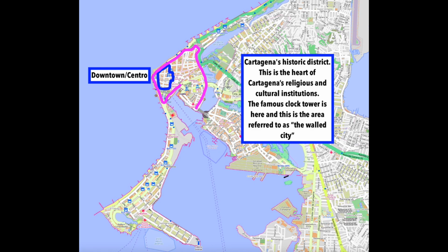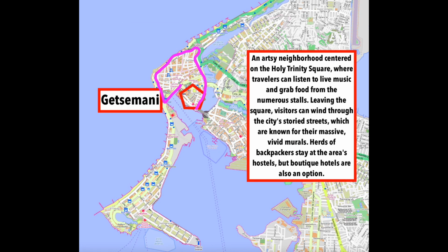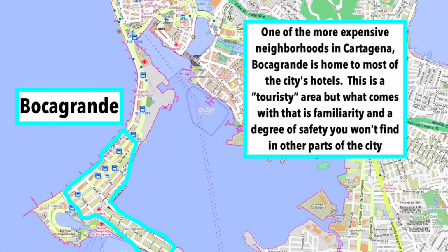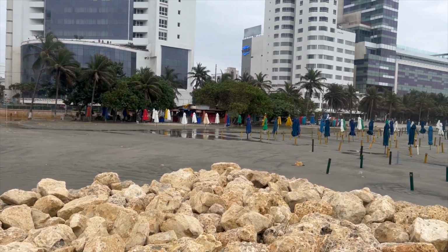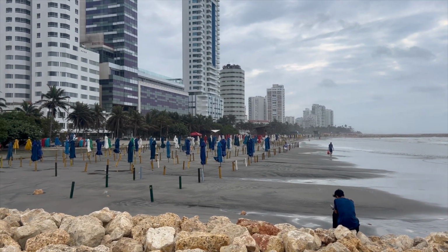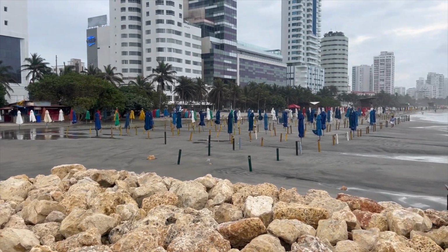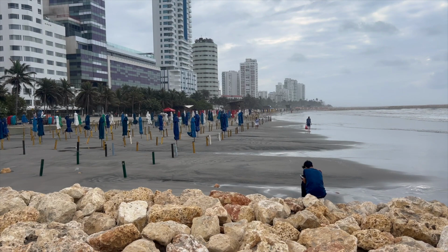Okay, so far we've checked out the 3 neighborhoods within the walled city. So now let's scoot down the coast about 3 or 4 miles and about a $4 taxi fare to Boca Grande. Well, what can I say about Boca Grande that hasn't already been said about Clearwater Beach, Florida in the United States? I'm going to mix some of the ups and downs because depending on what you're looking for, some of these things might be an up or a down for you.